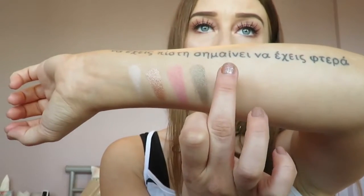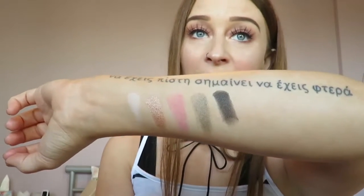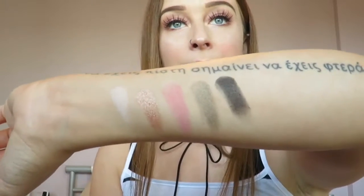Then we're going to move over to Tempting. This is the darker sort of khaki, almost black shade in the palette. So this is what this one looks like. And you can see it's really, really dark. Having a look on camera, it does look slightly different. I would say this is probably more of a matte black shade.